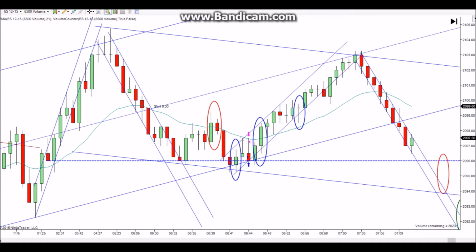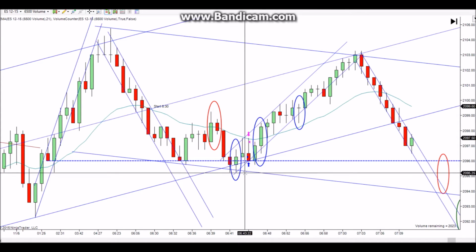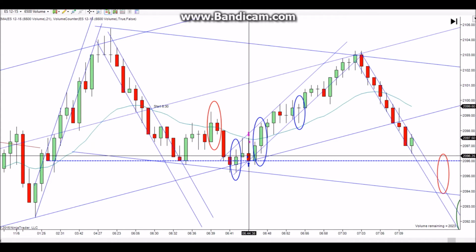So rightly or wrongly, I went ahead and took a trade right in here. I didn't want to have a lot of risk on the trade, so I had a limit order right back in here. As this bar was forming, I just had my limit order to buy right at this price level. And once I got filled, it popped up here and gave me a quick scalp and then closed down here. And the whole time I had my stop just one single tick below these lows right in here. I did not want to give it much room in case I was wrong.